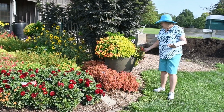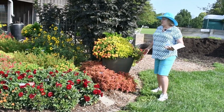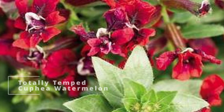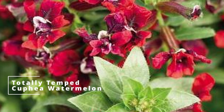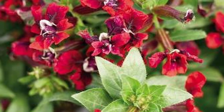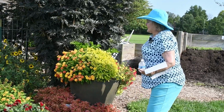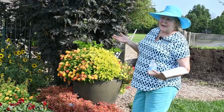And this is the cuphea that the Japanese beetles found, but they forgot to come after that one. So that's the cuphea Totally Tempted Watermelon. It looks very nice in the ground, and it usually looks good in a container, except when the Japanese beetles get it. And for fun, I like to include some edibles in the garden.